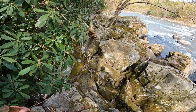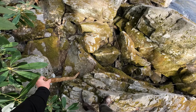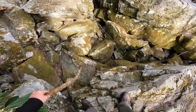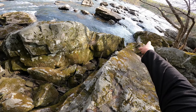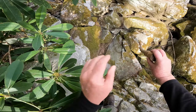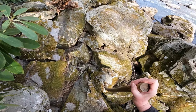It's one of the slowest parts of the hike today, just because it has so many drop-offs and places where you can't really get down to the water. Not till it gets a little bit lower.